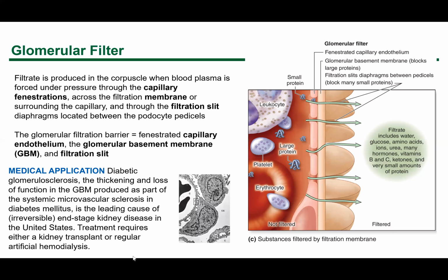So if this goes on long enough, what you end up with is someone who needs to be on dialysis and/or have a kidney transplant. The other place where you get microvascular sclerosis in diabetes is the vasculature of the eye. And that's why diabetes can lead to blindness as well. So we'll talk more about that when we get to the histology of the retina, but it's the same problem, just in a different location, essentially.